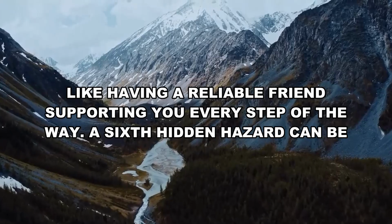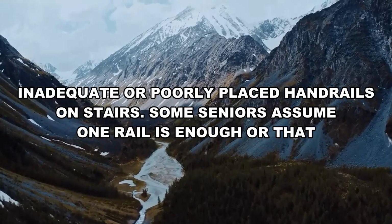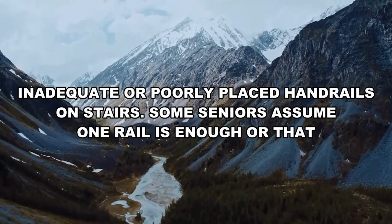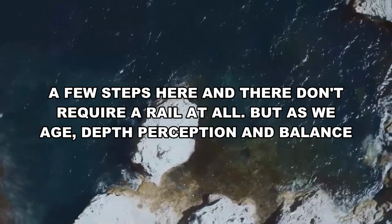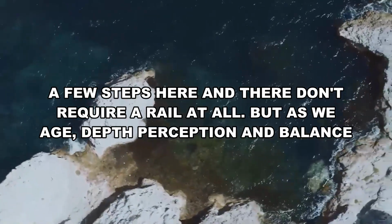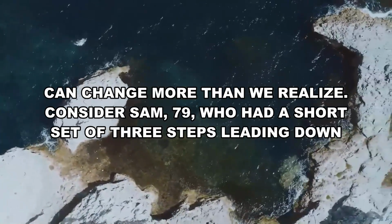A sixth hidden hazard can be inadequate or poorly placed handrails on stairs. Some seniors assume one rail is enough, or that a few steps here and there don't require a rail at all. But as we age, depth perception and balance can change more than we realize.